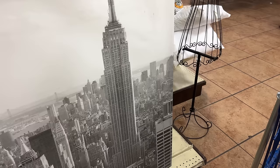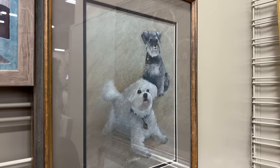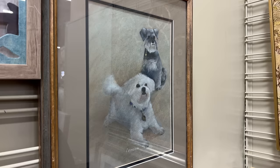Oh, I just want to go back and look at these. Look at these little puppies. Aww. I think that is an original pastel. Oh, that's obviously somebody's dogs. Love it. Do you think they're warm? Why? Because if they are, then that would make them hot dogs. Aha. I know what's on your mind.